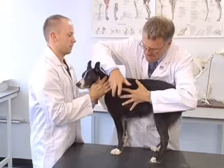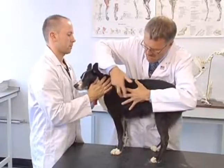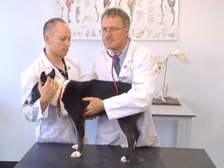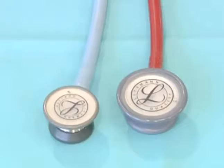Percussion is used to confirm the presence of normal air-filled lung tissue within the thorax. Over the lung fields, a resonant drum-like response should be obtained. More caudally over the thorax, the note is much duller, owing to the presence of the cranial abdominal contents. There are a number of different ways of carrying out thoracic percussion. A simple method is shown here.